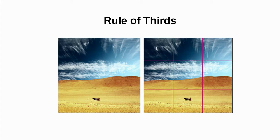So if I take my image or my screen and I divide it into 1, 2, 3 equal parts this way, and then I divide it into 1, 2, 3 equal parts this way, basically I've made a big tic-tac-toe board over my picture. These spots are called the hot spots. 1, 2, 3, 4. It's where the lines cross. Those are like our targets. So if you get something super exciting on a target, then that means that your artwork starts to look more interesting.